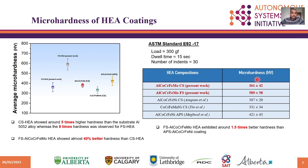Micro-hardness shows that the flame spray results in about 40% better hardness than the cold spray coatings, which is due to the formation of oxides that are brittle in nature. The comparative study shows that the flame spray coating is 1.5 times harder than the atmospheric plasma nickel-based coating, which is due to the presence of BCC phases and oxides.